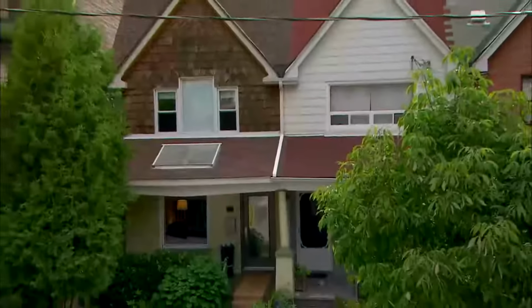Whoa, is that ever soft? Not a good sign. I almost went through that. If we had known the roof is in the shape that it's in, we wouldn't have bought this house.